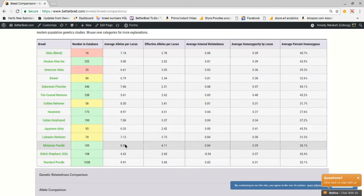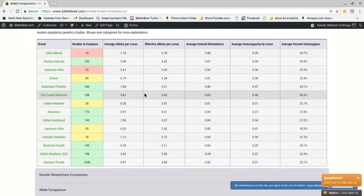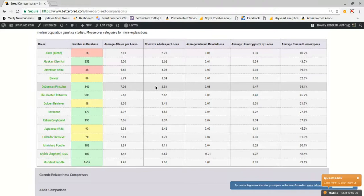And this number also should be compared to the average total alleles per locus. So you guys up here, you have 7, but the effective alleles are only 2.31. So that's a very low number, and that indicates that your breed is very bottlenecked.